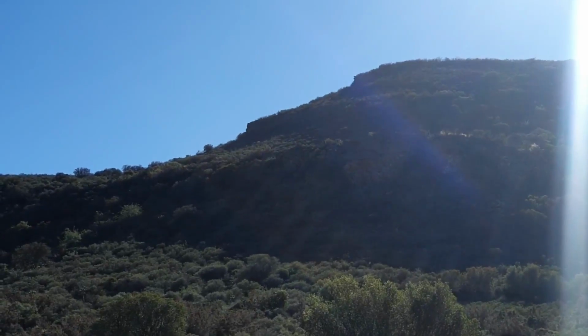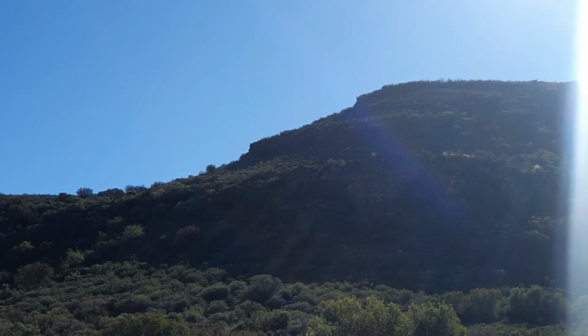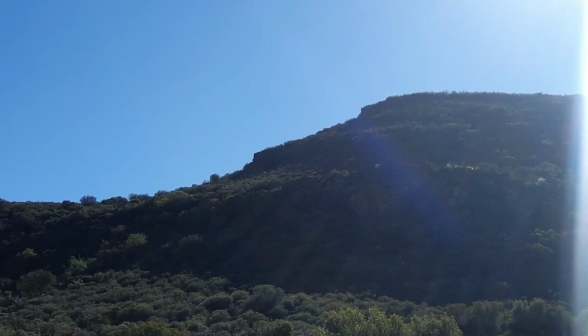You can't see it, but we found some of the baboons sitting there and making some noise.